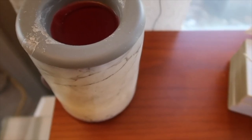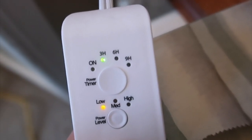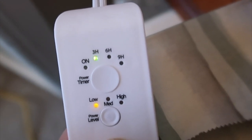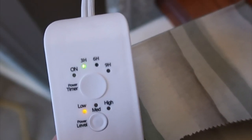I know it's dirty on the top, but I wanted to show you what it looks like on top. And you can set it for different heat or power levels and then a timer too. I often like to do 3 hours on medium, but since I was going to be close to the tree and right in this corner, I just put it on low for today so it didn't smell too strong. But it's just such a nice way to have it smell like a candle's burning.